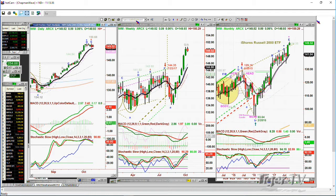Now, what's really interesting, we did start a long today in a stock that was just beaten down for years, and especially over the last year, and especially over the last week. And I just saw something that said Chapman wave, volume climax, reversal. So we're going to be watching that. So far it's up from our entry point. Day is not only young, the week is young, the month is young.